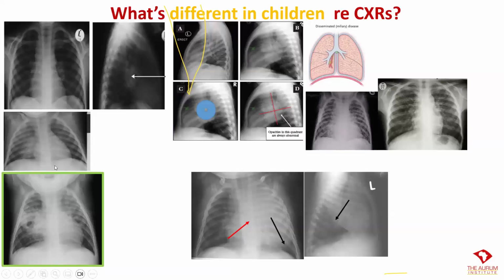You've got a couple of APs over here, and you can see that it's very full on the right hand side, and one on the left hand side. This bottom picture on my left hand side is a child who's got a cavity. You can see that even if it's a very little baby, he's got lots of things going on in that X-ray.